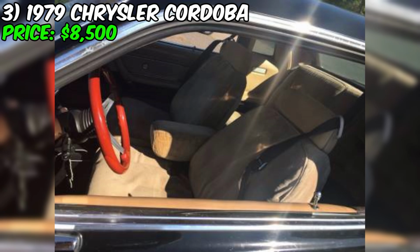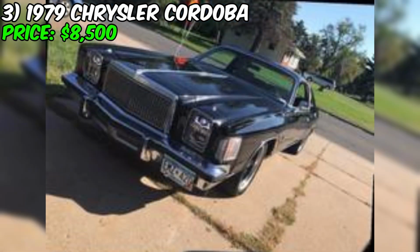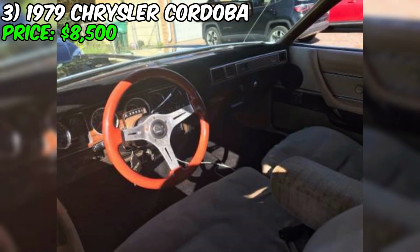The seller describes it as excellent, which is music to any car enthusiast's ears. It's always a good sign when an owner is confident enough to use that kind of language in their listing. The fact that the seller has taken the time to change all the fluids, including the transmission, differential, radiator, and engine oil, shows that they've been taking good care of this classic ride.